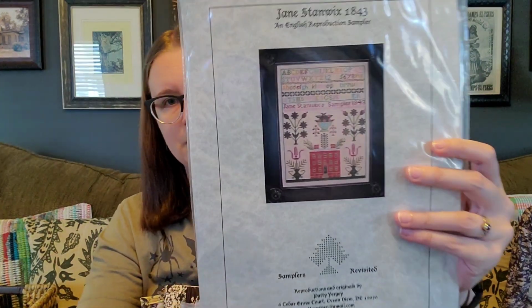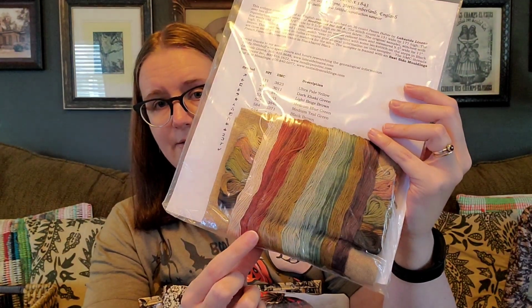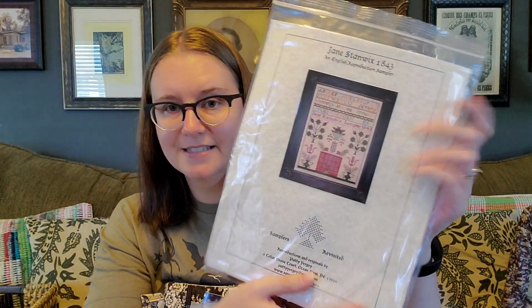What's this one? Oh, okay. This is another Jane Stanwix. This one I'm just doing with how it came from Country Sampler. But I'm going to change the pink to a white, like Nicole from Nicole's Needlework did. So that's one.